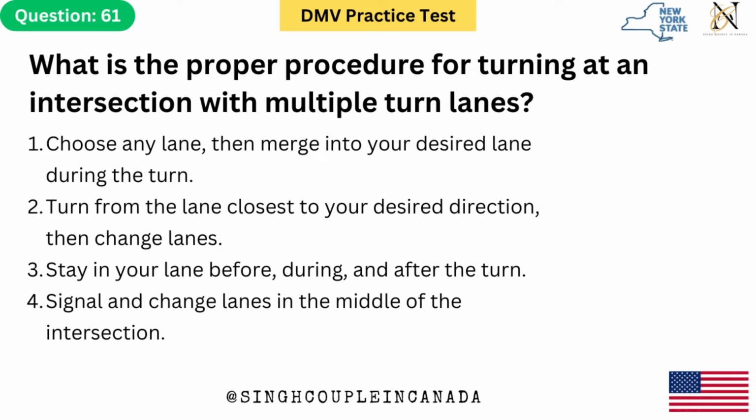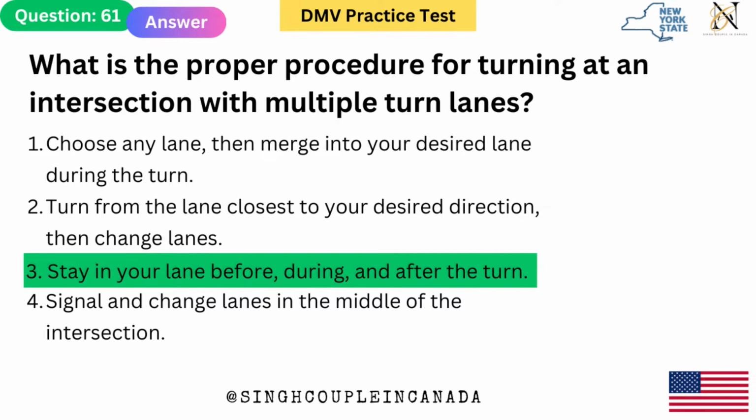Question number 61. What is the proper procedure for turning at an intersection with multiple turn lanes? 1. Choose any lane, then merge into your desired lane during the turn. 2. Turn from the lane closest to your desired direction, then change lanes. 3. Stay in your lane before, during, and after the turn. 4. Signal and change lanes in the middle of the intersection. The answer is 3. Stay in your lane before, during, and after the turn.